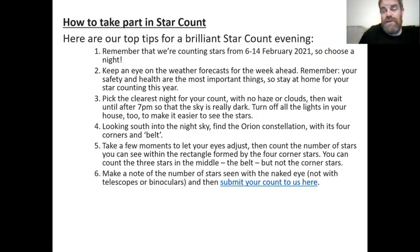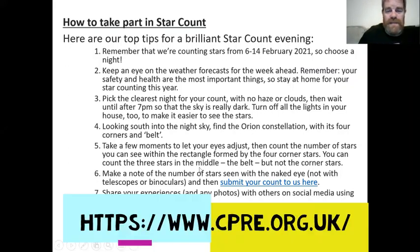Don't use binoculars. Obviously, though, once you've counted how many stars you can see, by all means, get your telescope out, get your binoculars out, have a good look, see how many you can see with binoculars. Again, I'm going to send you the link so you can put this on the link, but that's basically it, yeah. Try to take some pictures at that point.